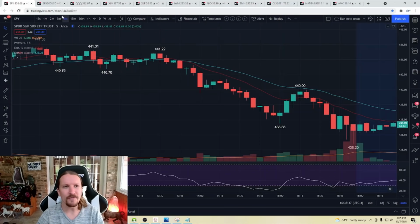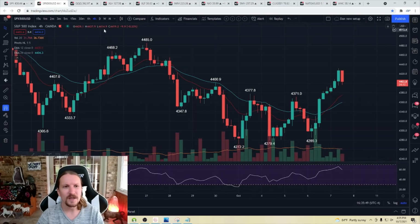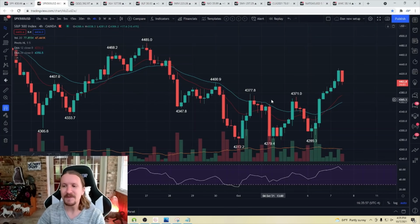We'll see what those non-farm payroll numbers are, but we're watching the 4-hour consolidation and watching what the retracement looks like on both the S&P 500 and the NASDAQ. That's giving me more information than the SPY daily chart.